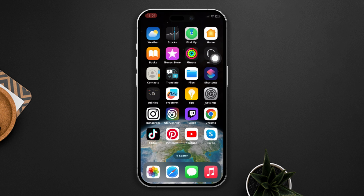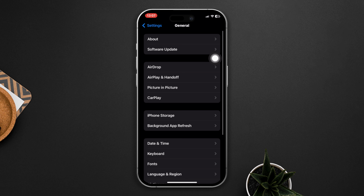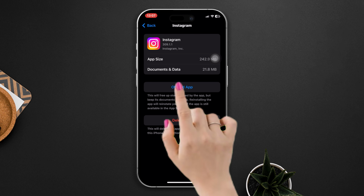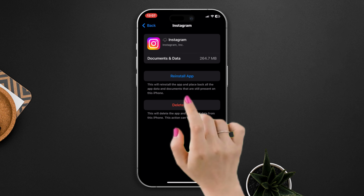Solution 4. Offload the Instagram app. Open Settings, scroll down, tap on General, now tap on iPhone Storage. Find the Instagram app, tap on it, tap on the Offload the app button, and tap Offload again. Now reinstall the app, and check your problem whether it's fixed or not.